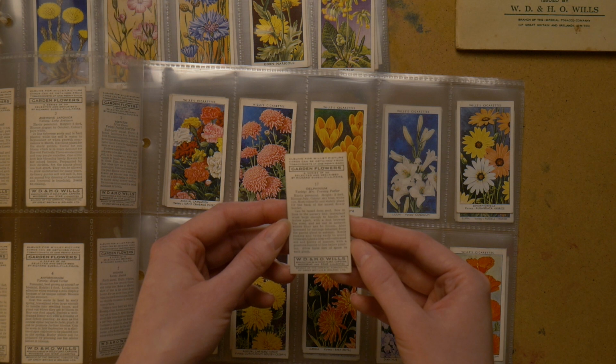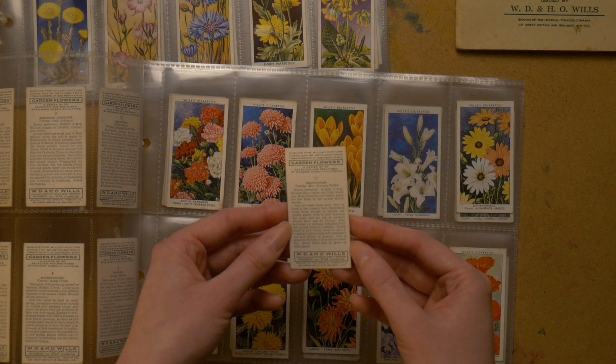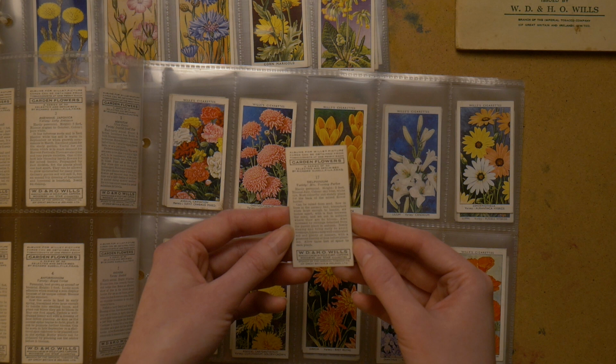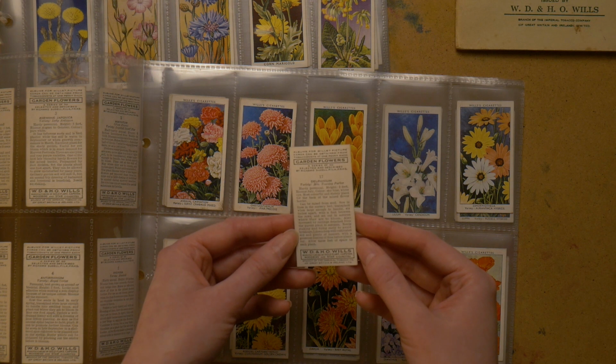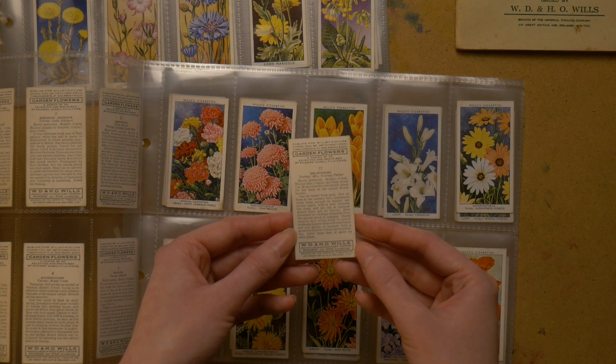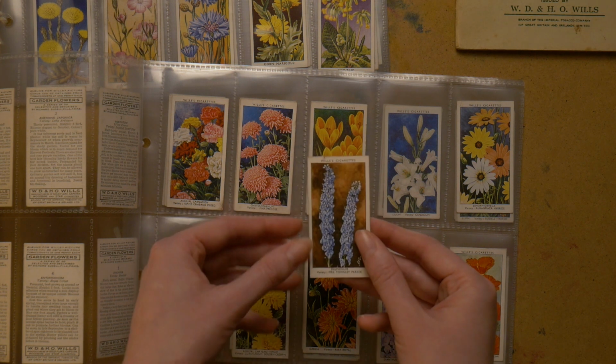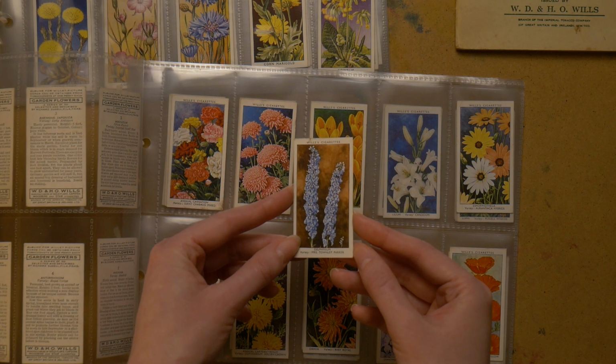Can be raised from seed, sow in lines in the nursery bed, transplant when large enough to handle 6 inches apart with a foot between the rows, and set out in autumn where they are to bloom. Also increased by cuttings detached from the parent plant in autumn. Needs staking and tying early to avoid breakage. Likes a deep, well-cultivated soil and plenty of manure, with a generous dusting of lime before planting. Allow 3 feet of space to each plant. There we go. That's the delphinium.